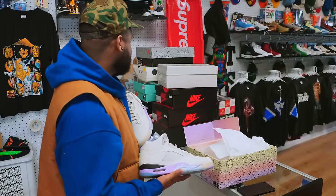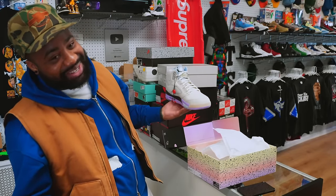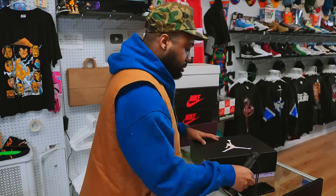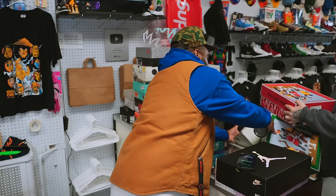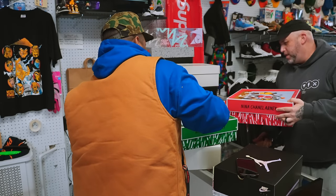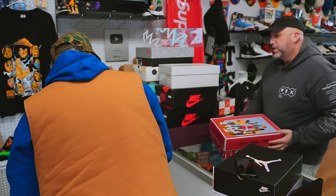But yeah, let's get a picture. Flicked up, box, shipped out. That shoe? Come on. We know that answer. Tiffany's. Oh yeah, my bad. I got them for low, so I don't give a shit.